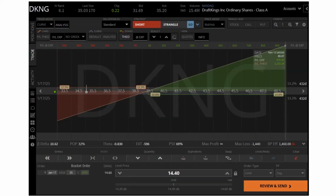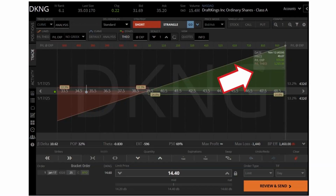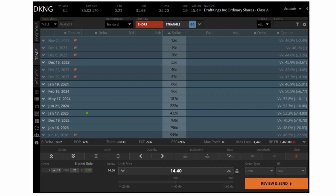Switching to the curve mode, we can see that as the stock price increases, we profit just as if we own the shares outright. Now there's one more thing that we can do to lower our cost even further. We can sell a call option against the LEAPS option. If we go back to the option chain again, we can open up the shorter term December 15th chain that is 33 days to expiration.